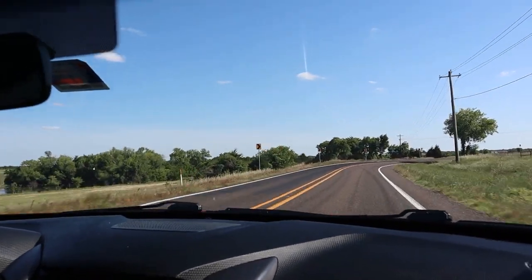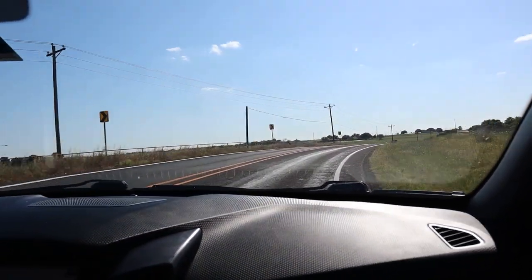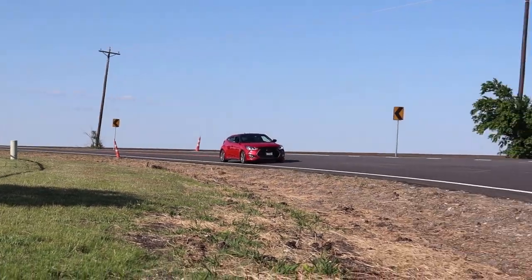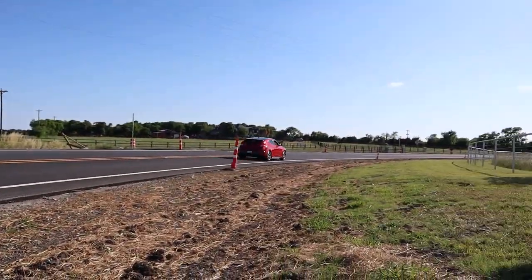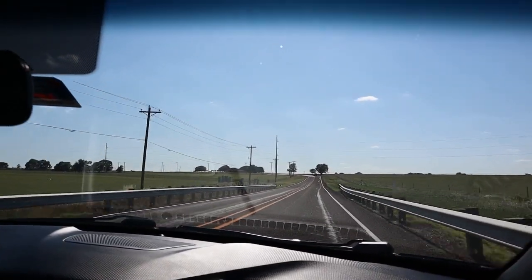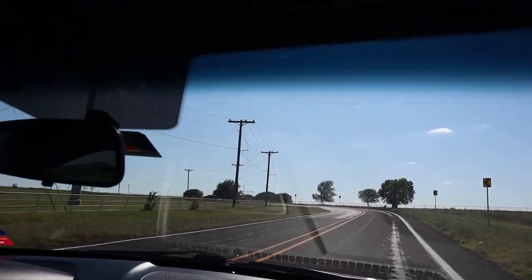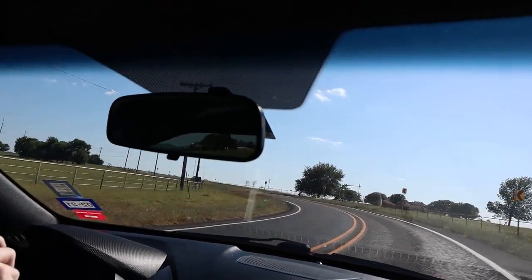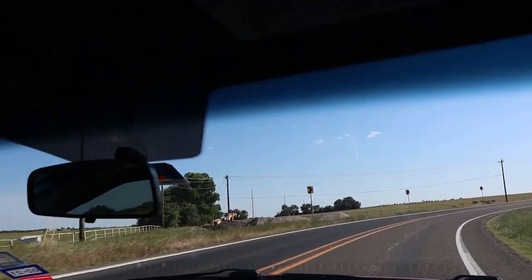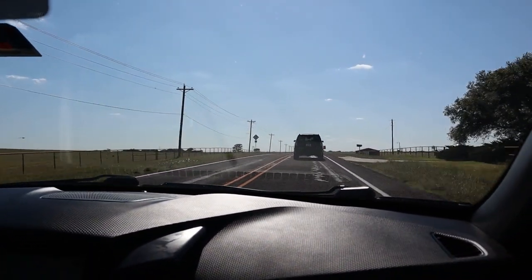The corner's pretty flat. I'm going in kind of slow. I appreciate that. Yeah, because watching this through a camera is a lot different than watching it in person, and I'm not familiar with this road at all, so I don't even know what feels right. Oh, hello, Tahoe.